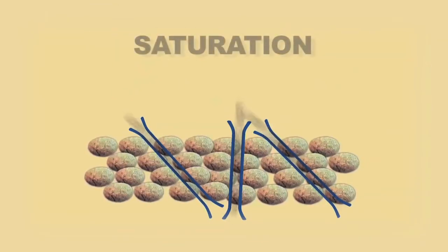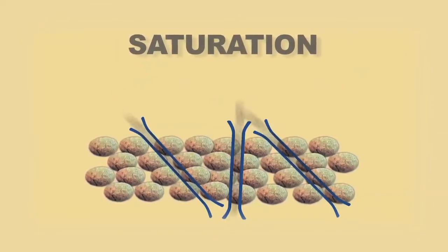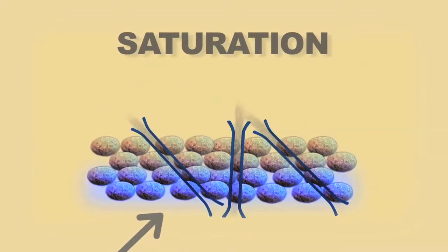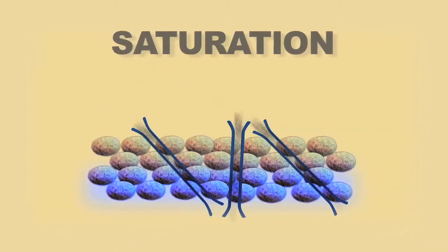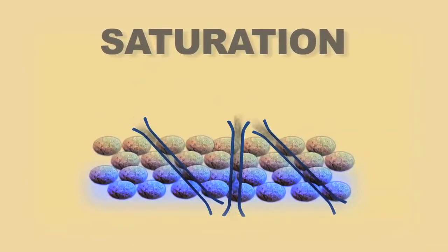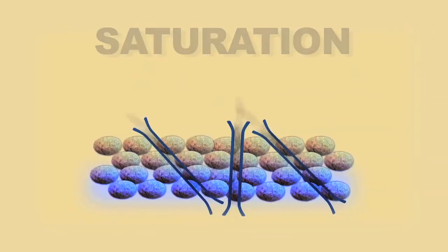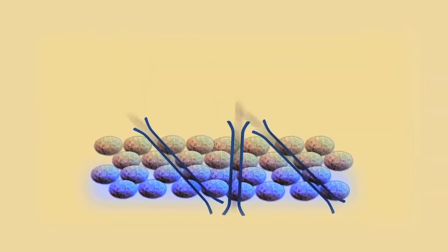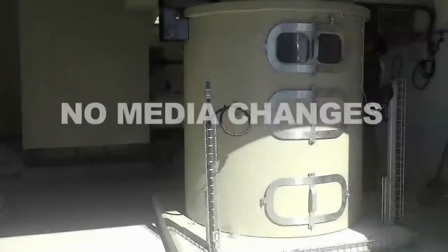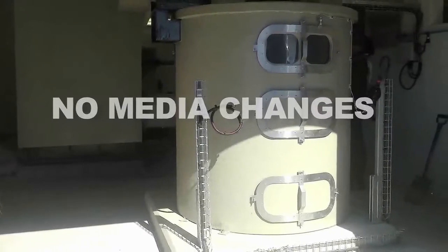The second thing that happens is saturation. Saturation happens at the bottom of the biofilter and starts to become the area where bacteria migrate to and becomes the only efficient area within the media bed. After time, noticeable amounts of odour escape from the biofilter, and then operators must conduct a costly media change. There are no media changes with the Fluidised Bed Biofilter.